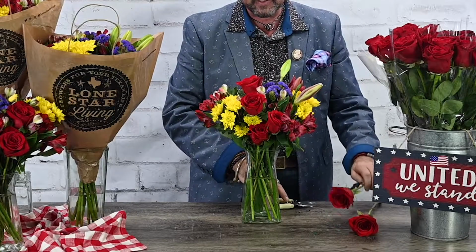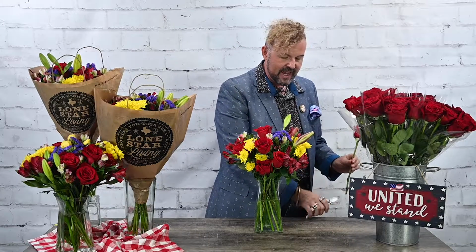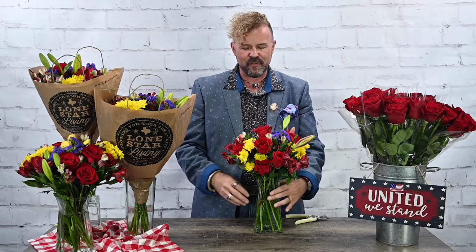So then I'm going to take the last 3. We have this one that was already in the bouquet, this red rose, and I'm just going to dot those through the rest of it. So I'm not going to group those. I just want to add that color to the sides so that all of your guests have a beautiful side to this arrangement. So again, no matter where you're seated at the table or at the picnic table, if you're outside, inside, you have this really beautiful arrangement all the way around.